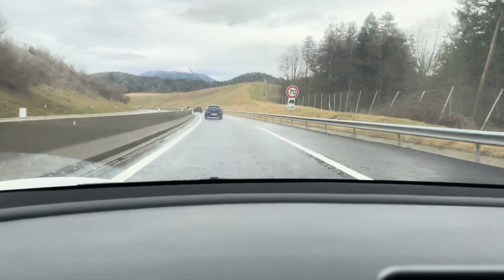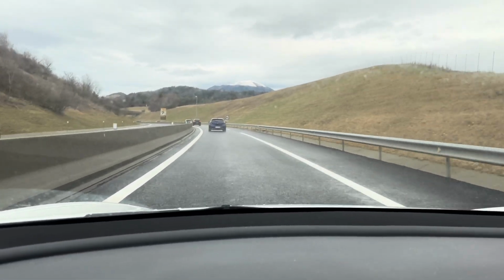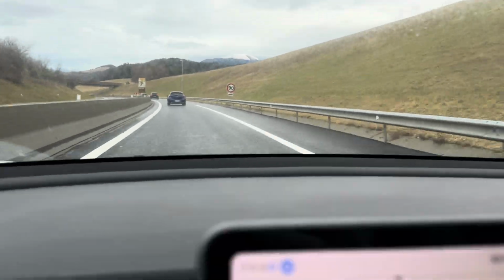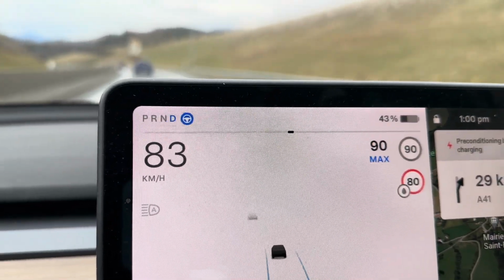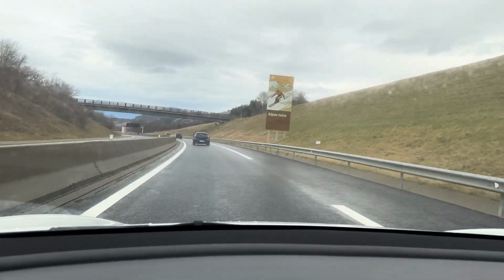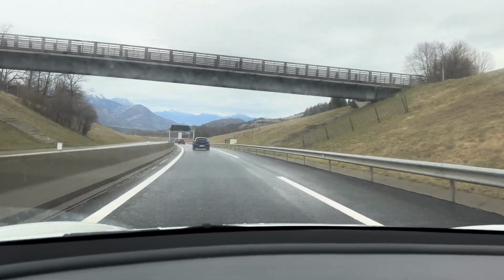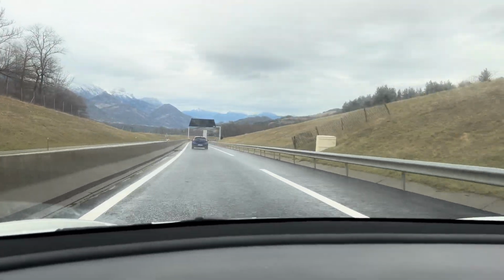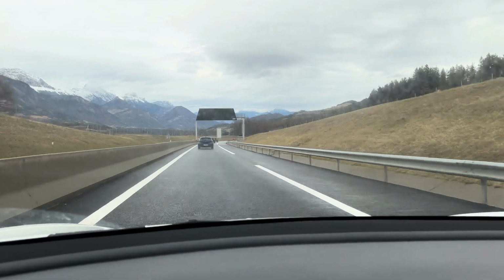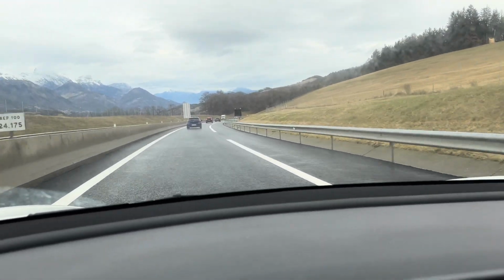Now there's a long descent, so we're gonna get some of our energy back, and we need less to go 80 kilometers an hour. So that's awesome. Yeah, we'll drive for about an hour and then we can charge again. So yeah, let's hope there's not big traffic or something, but I would think it's looking good.